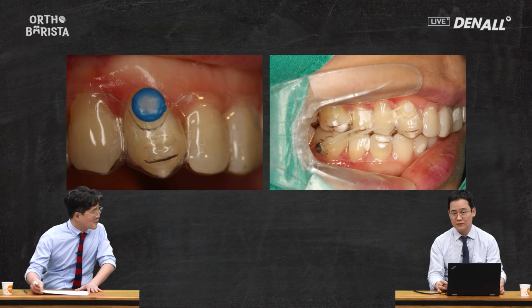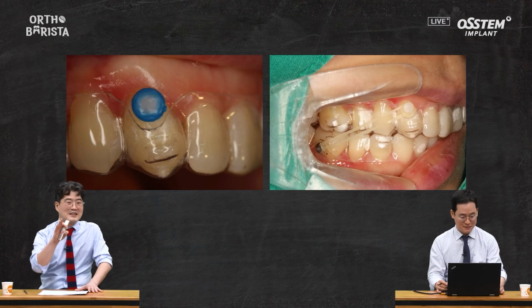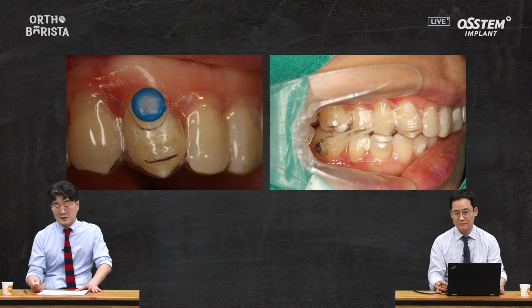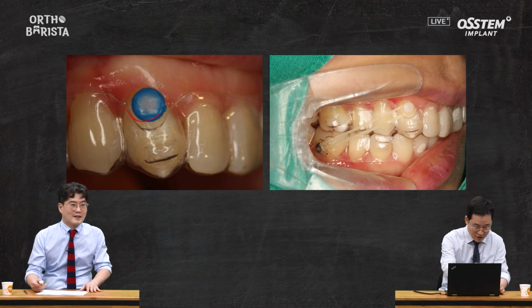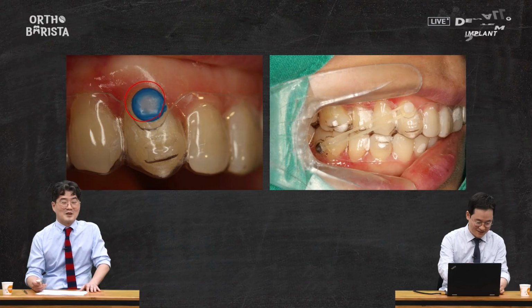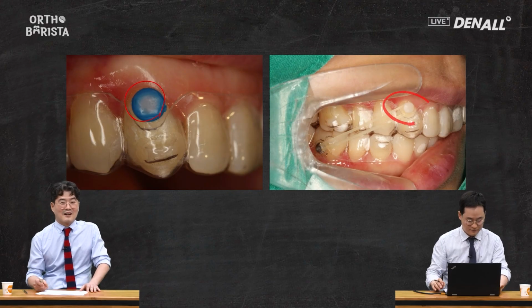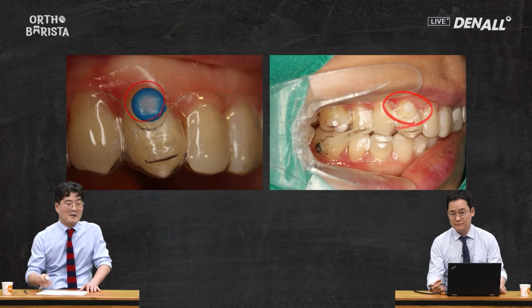Following the method I learned from Dr. Jungkook, I used resin and separation rings to attach the setup. Just to clarify, the ring isn't attached? No, the ring is attached temporarily before it's removed. Ah, so it's removed later, right? Yes, as you can see in the photo on the right, the blue ring was removed to apply the Class 2 elastic.